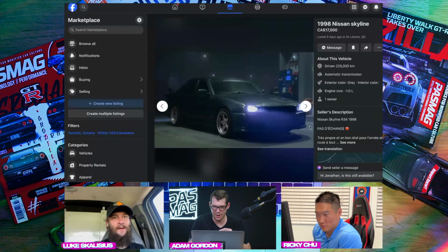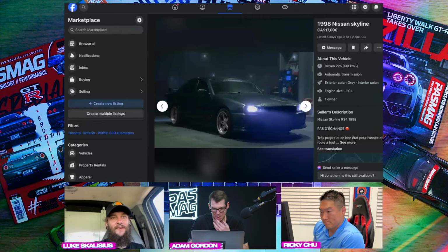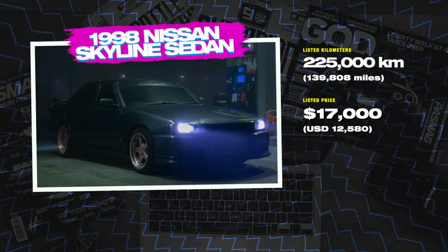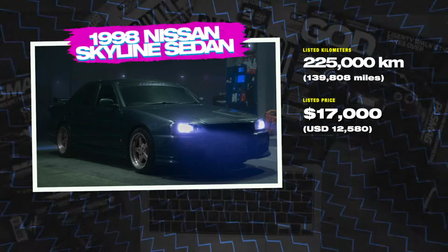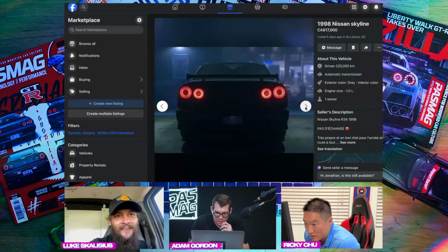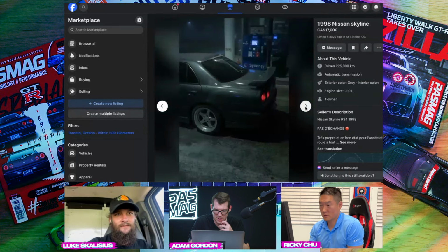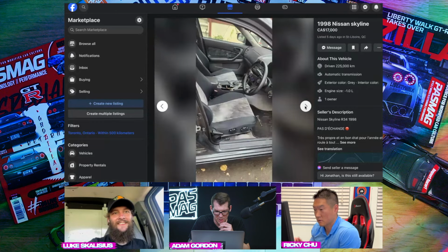Oh, the mood lighting on this guy. Holy hell, what are you hiding in the dark there? 17 grand. Quite cheap. Wait, is this a sedan? It is. It is a sedan. Are those Work wheels? Let's find out. Oh, no, they're not. Those knockoffs? It has a Quebec license plate. Son of a bitch. What are you hiding in the dark, moody lighting?